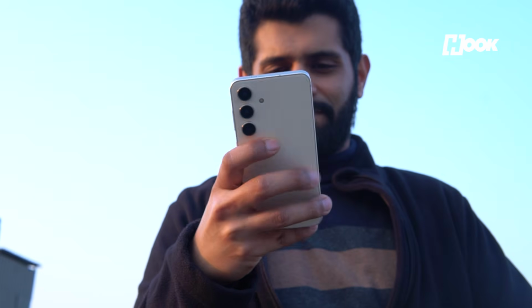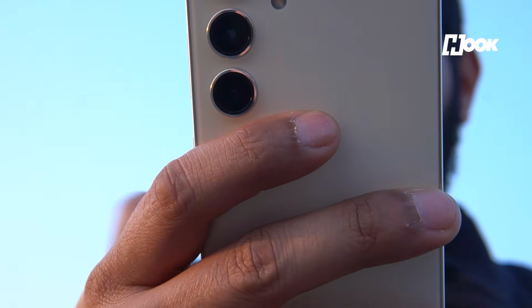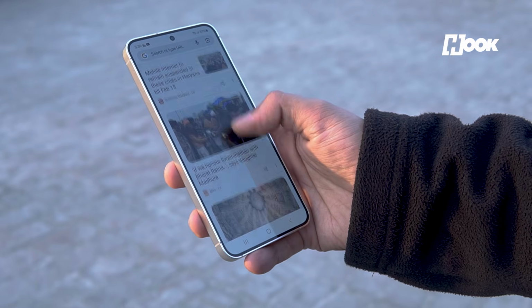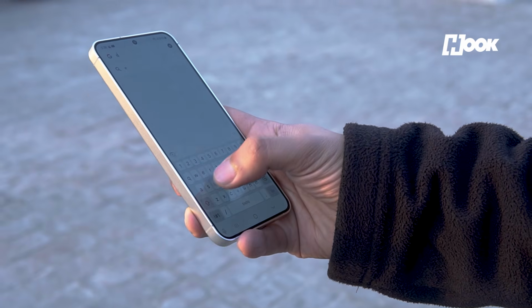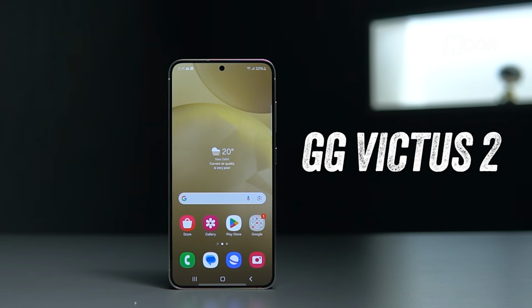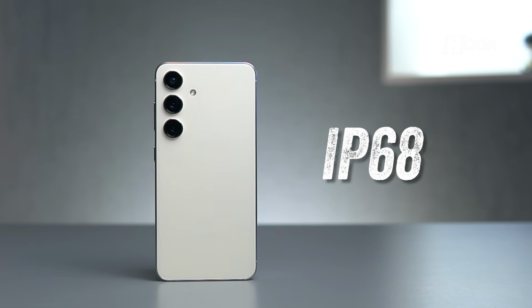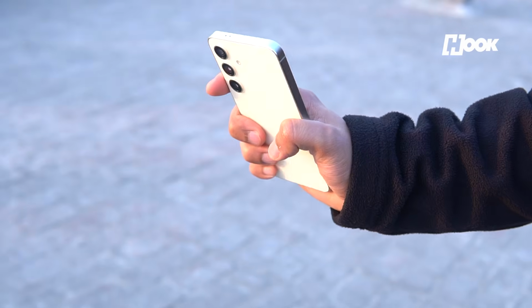We start with the design, because even after 2 years you get a solid design and solid durability that you simply don't see in mid-rangers in 2026, let alone entry-level flagships. From the moment you pick it up, it feels solid. Not just decent or fine, proper flagship solid. You get Gorilla Glass Victus 2 on both the front and back, paired with a genuinely premium aluminum frame. You also get an IP68 rating, which is honestly more than enough for normal life. In the hand, it feels dense, reassuring and unmistakably premium. That flagship vibe is still very much intact because at the end of the day, it is still a flagship.